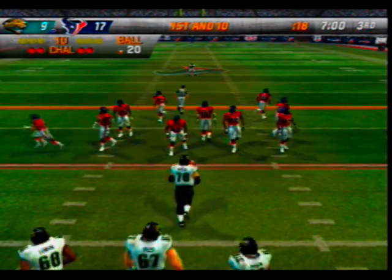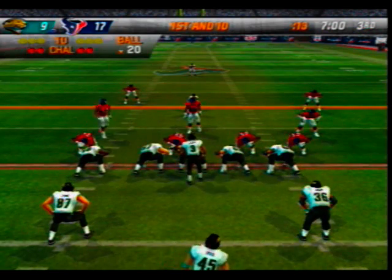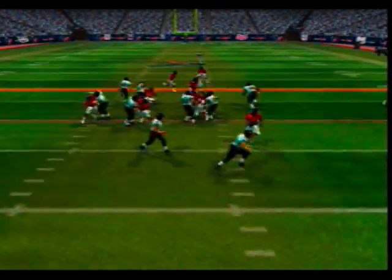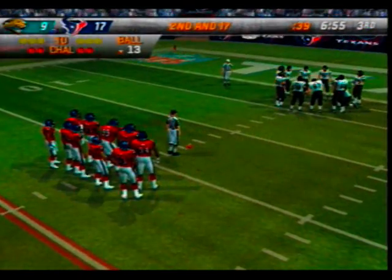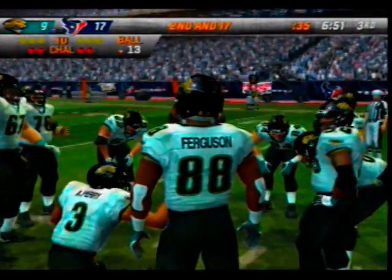So they have first and 10 here. The Texans line up at a 4-3. Gets the toss to the right, and he's brought down in the backfield by Adewale Ogunleye. Big tackle there for Lawson. Great pursuit there, John. You can say that again. He knows how to prepare, and it really pays off when you make stops like that.